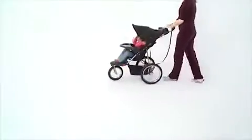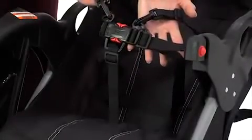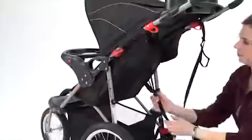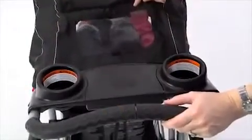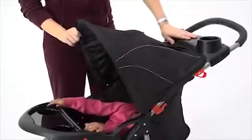The Expedition Jogger is the best option when it comes to my child's comfort and safety. It has a 5-point harness, so it provides a snug fit, and a tether strap, so it's always at arm's length. It also features a multi-position reclining seat that means my child can relax and be comfortable as I get some exercise or run errands. Another great feature is the ratcheting shade canopy with a peekaboo window to see my child and feel good knowing that my child is blocked from sun and elements.